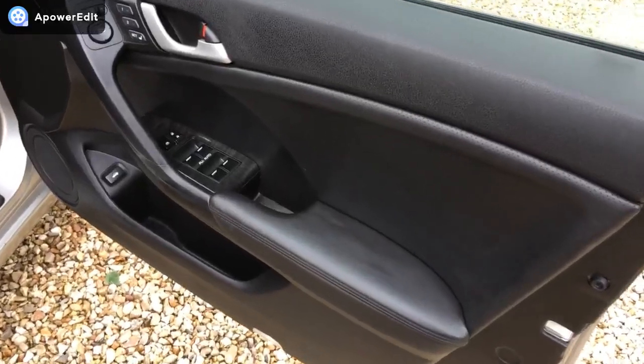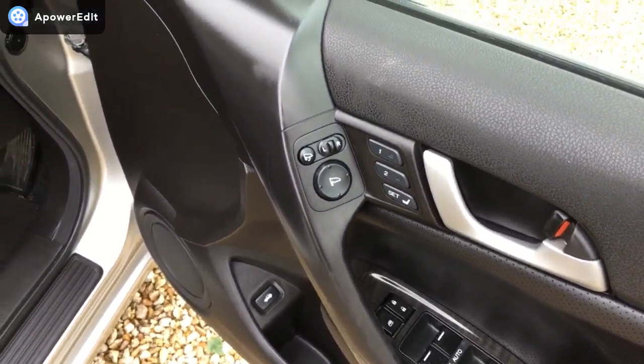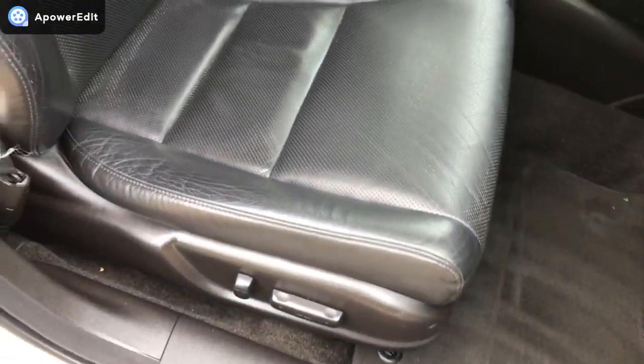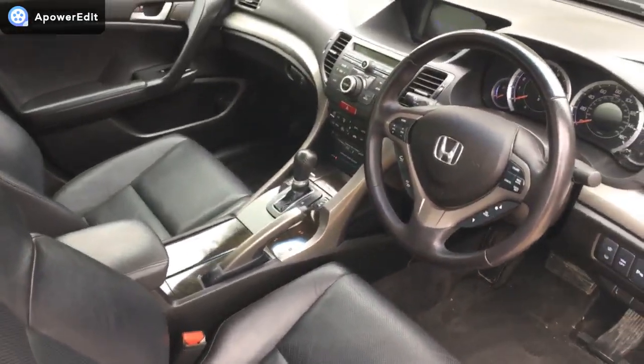So finally come to the driver's door card. Again, it matches the others, in that it's in lovely condition. See the controls there for the electrical memory seats as well. Driver's seat with the electrical adjusters, all really good. Bolsters really very good indeed. It's been fabulously kept, this car.